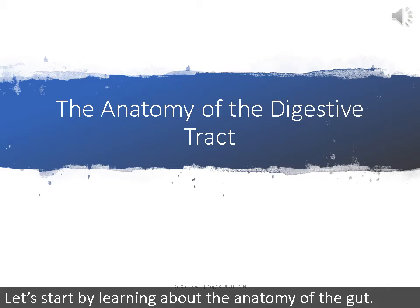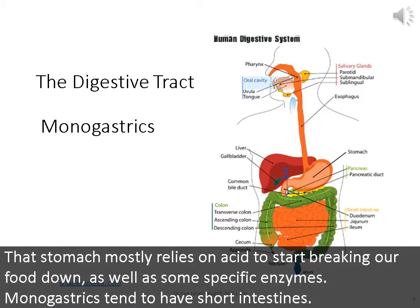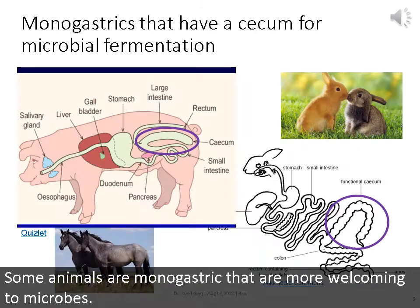Let's start by learning about the anatomy of the gut. To give you a starting frame of reference, humans are monogastrics, meaning we have one stomach. That stomach mostly relies on acid to start breaking our food down, as well as some specific enzymes. Monogastrics tend to have short intestines. Because we have short intestines and a hostile stomach, our gut is not very friendly to microbes.